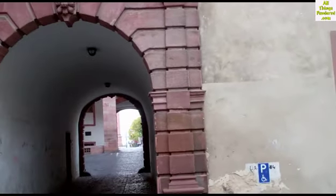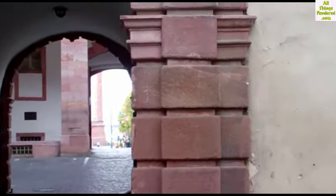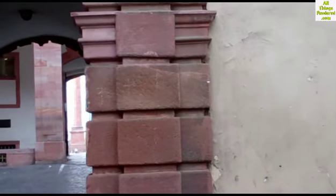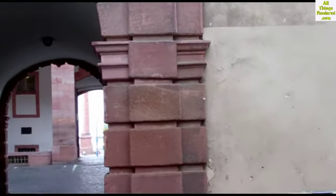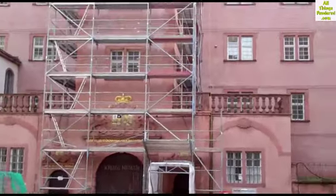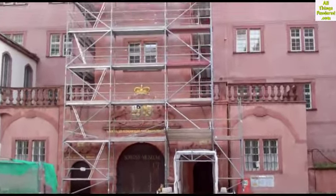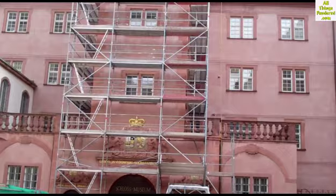Right through, I don't know if you can see it, but all the way through these entranceways and walkways, you can actually see part of the pillar to the large Ludwig statue on the Luisenplatz where we just were a few moments ago. And you can see in a building this old, or structures this old, you almost always have some type of construction or refurbishing going on.